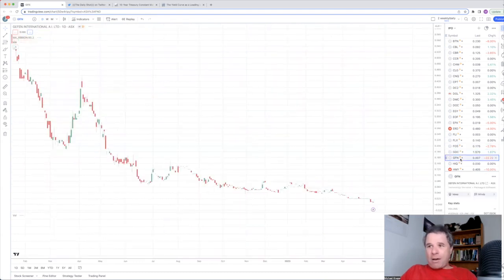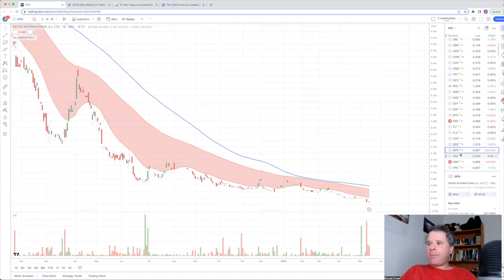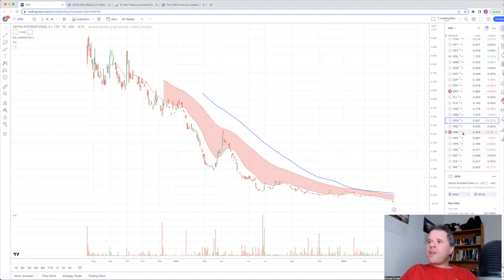Gaffin, downtrend. In fact, they want to delist from the ASX because the market cap is like $1 million. And the reason why the market cap is $1 million is because look at that chart. When they listed on the ASX, the share price got as high as 95 cents. Current share price of this company is 0.7 cents. I'm hoping no one bought shares in this company when they IPO'd. So a very similar theme.